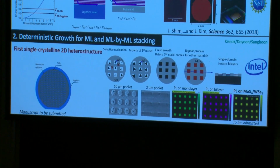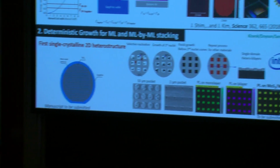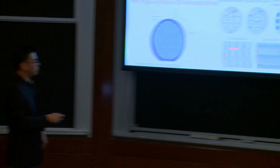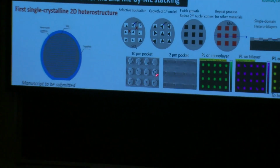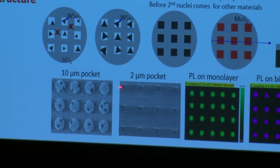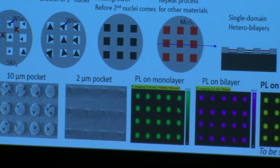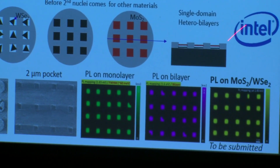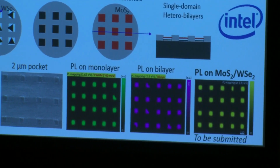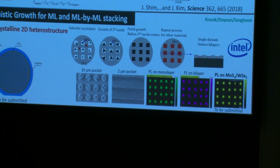If your pocket is really big, then the nucleation event cannot be controlled. A single nuclei comes in, while it's laterally grown, another nuclei comes in. This is what it is. You have multiple nucleation events here, but by just controlling this, you get just monolayer nucleation. And growth is done, then we are able to do layer by layer growth of the 2D heterostructure. We are very excited about that. Intel is also very excited about that, and we are working together to make the next generation device out of this scheme. So we are about to submit this paper.